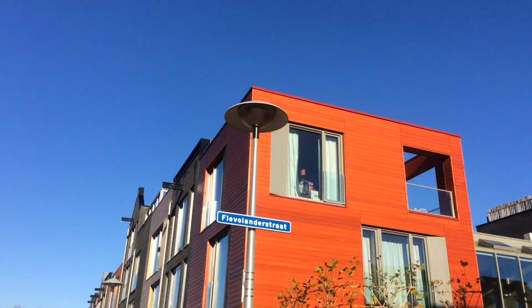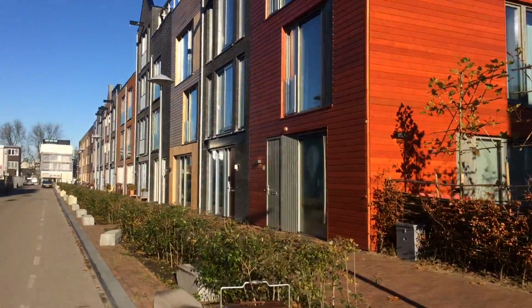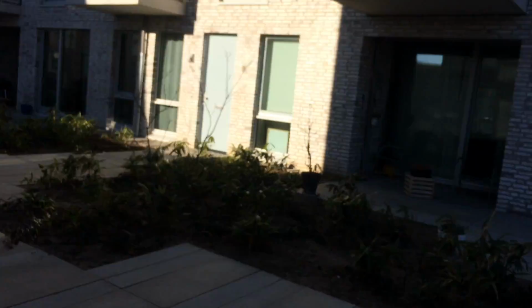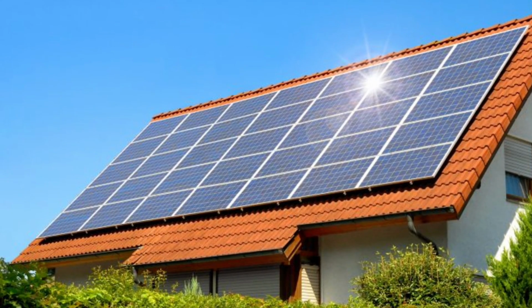They have chosen sustainable materials such as wooden frames so that it can be recycled. There is also a choice for many trees and plants in the neighborhood, for less CO2 emission and cleaner air. At last, each house has solar panels.